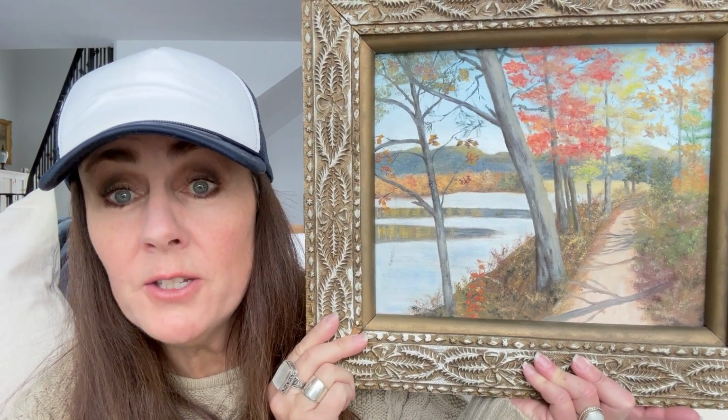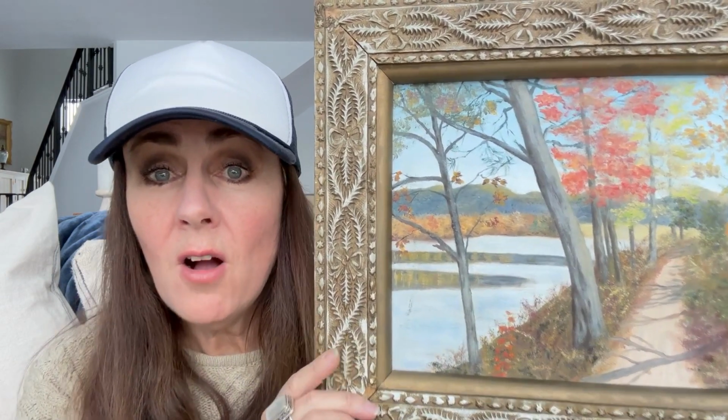In fact, I'll start with this one. This one's kind of a twofer because I got the frame and the oil painting together, and I love this one. Look how pretty and just calming and serene that picture is. It reminds me of a park in our neighborhood. That's why I was drawn to it, with the little lake and then the little walkway and all those pretty colors on the trees. I thought this was so pretty.